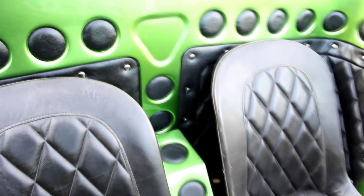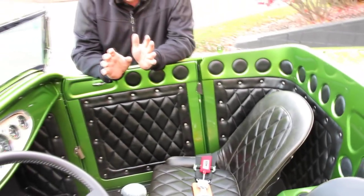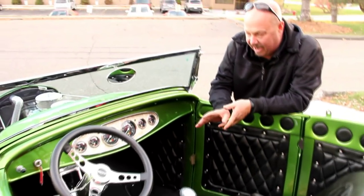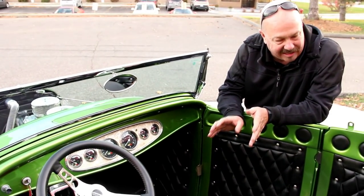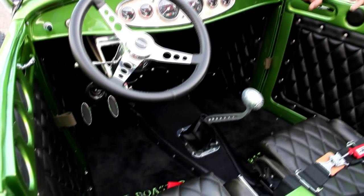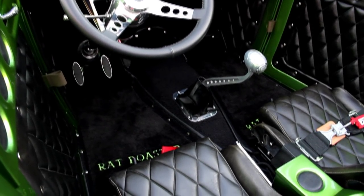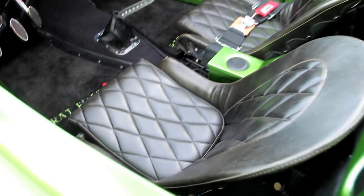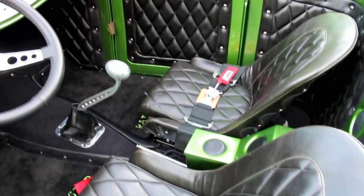I love it. I tell you, when you get in this car, I get the chance to drive a lot of hot rods, and this is one of the best driving street rods I've ever been in. The pedals work perfect. The pedals are right where they need to be. The steering wheel, everything is over the top. You can tell how much planning went into it.